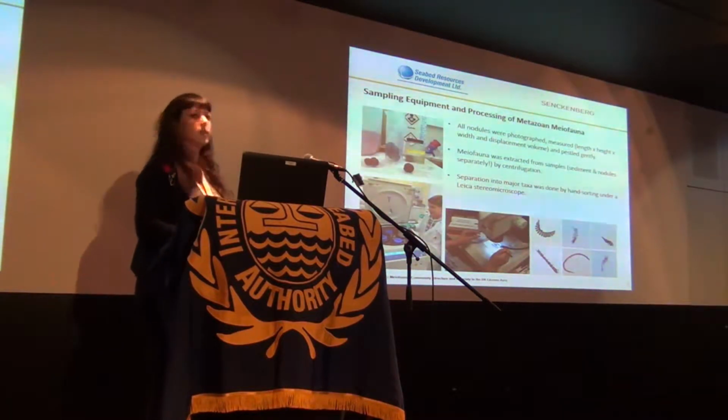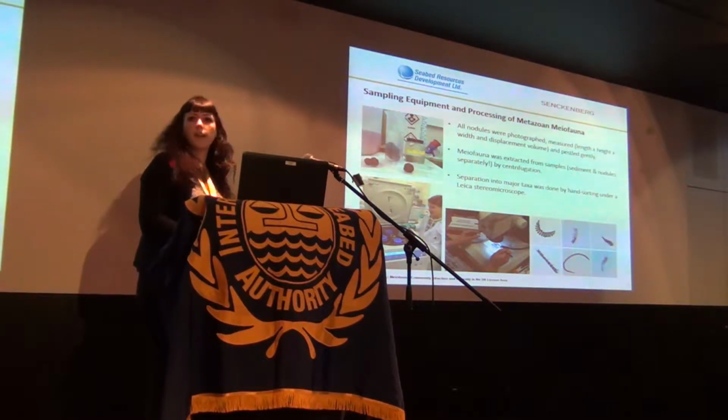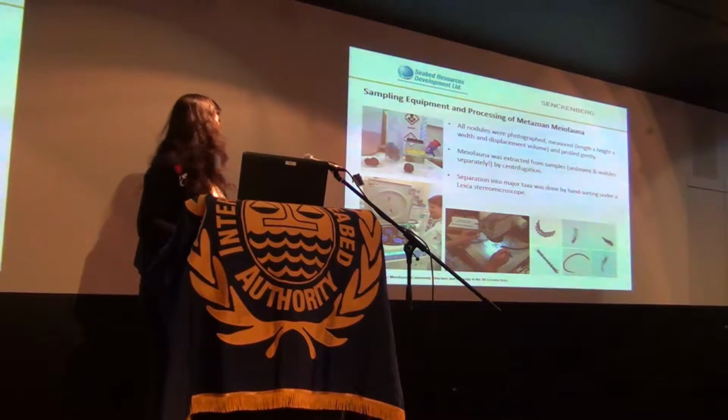So we used the same sampling procedure as my colleague Annika Janssen did for the German claim area. All nodules were photographed, measured, and tested gently. The myofauna was extracted from the samples by centrifugation using Levasil kaolin, and the separation into major taxa was done by hand sorting under a light-saline microscope.